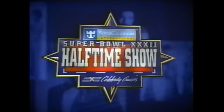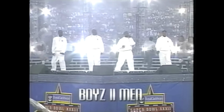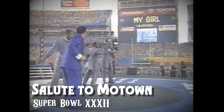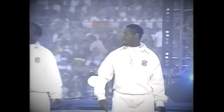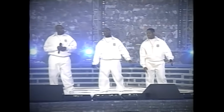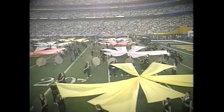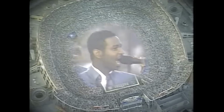1998 brings us a salute to Motown, which featured classic artists like Smokey Robinson, The Temptations, Queen Latifah, and was headlined by Boyz II Men. Now, there are parts of this performance that I really enjoyed, and it is a good change of pace from what we've been dealing with, but it lacks basically any energy at all due to the song list chosen. It's pleasant, but it's just not really halftime show material.